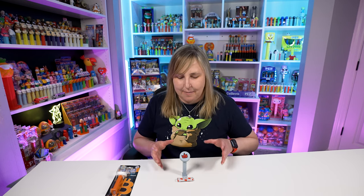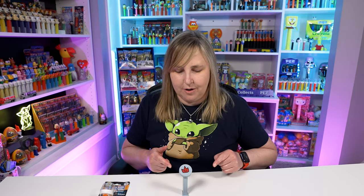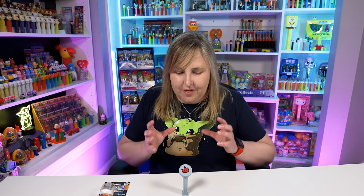I did ask him how many of these were made, and he said 500, which I don't know if that's 100% accurate or not. But if there were 500 of these Kronlachner PEZ made and they're $75 each, that still is a pretty good price, I think. So I think this is going to go up in value a lot more than this one, but I guess time will only tell.